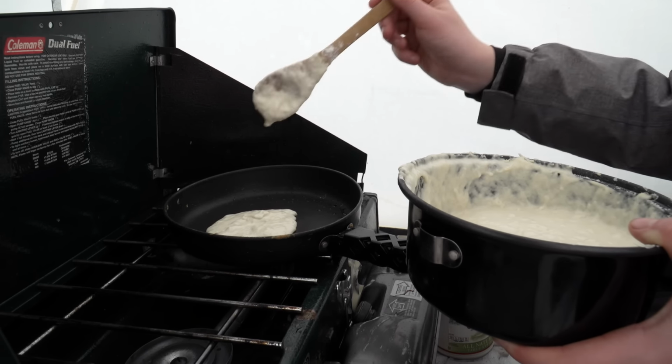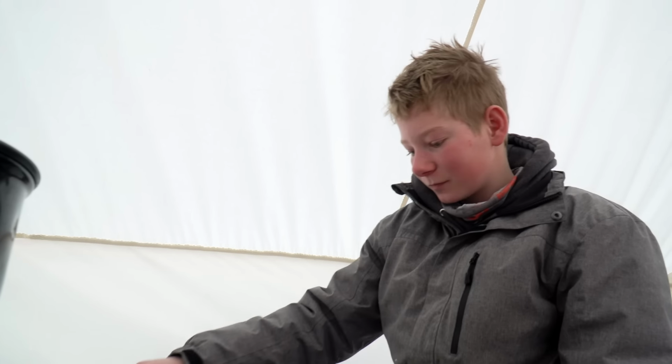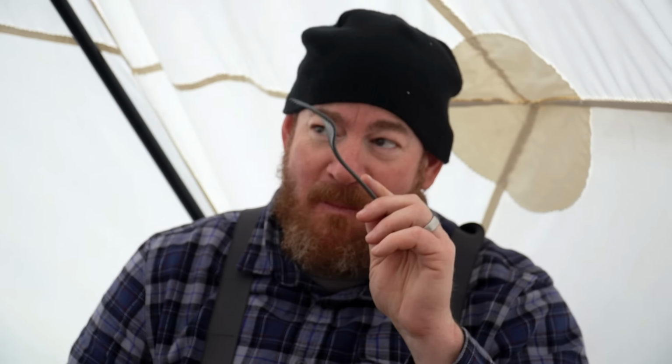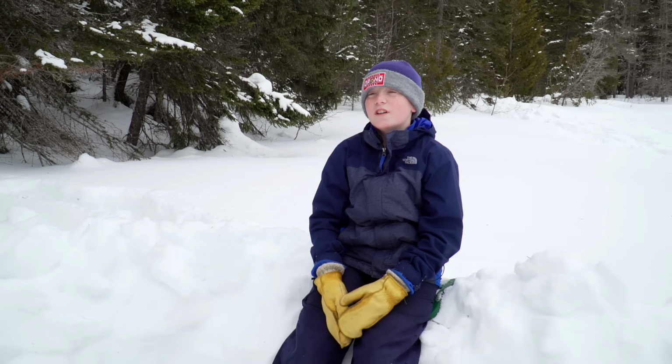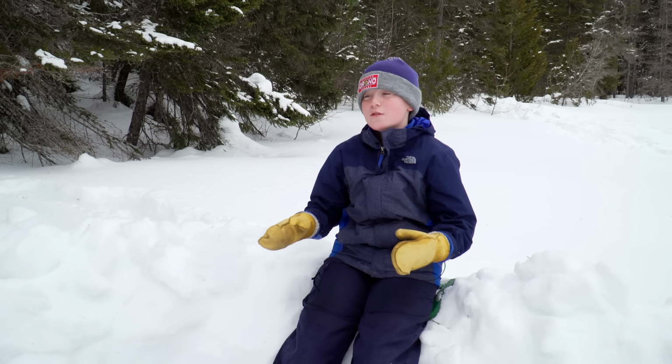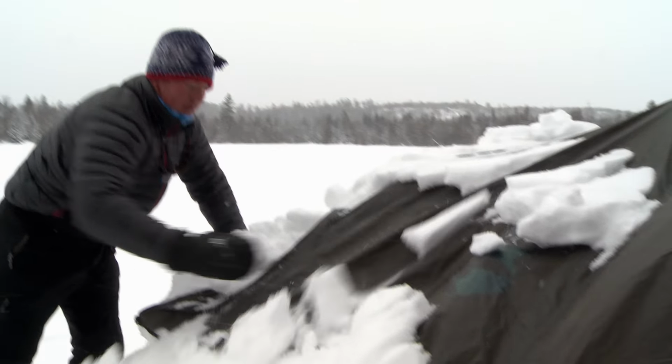So quiet. I cannot believe how quiet it is. It's a different kind of quiet. I love it, especially out here. Breakfast. Pancakes. Hot camp chow warms both bellies and spirits. The food was good. It's a lot better than if you make it at your house. It just feels more natural.